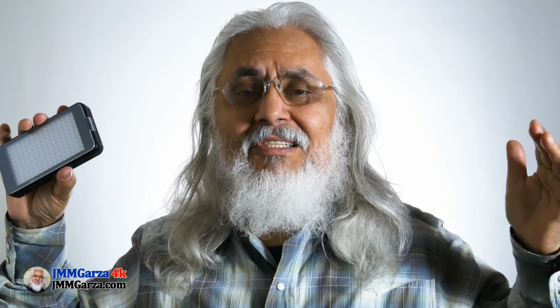I have this little light I just bought recently. It's an LED light. I bought it at Adorama, just like my Lumix. I buy everything from Adorama. By the way, I'm not getting any commissions from anybody. I'm not going to have any links to all these products. I'm just talking about them, okay?